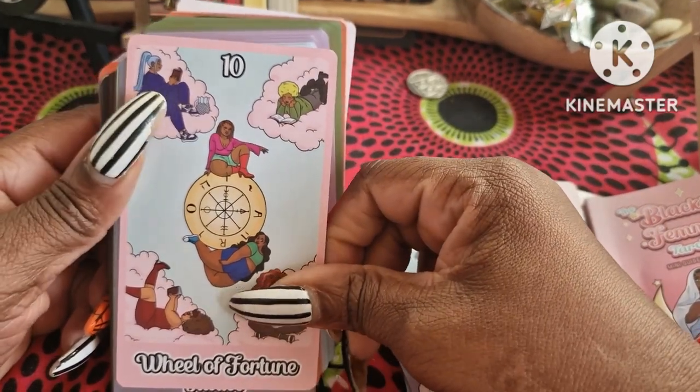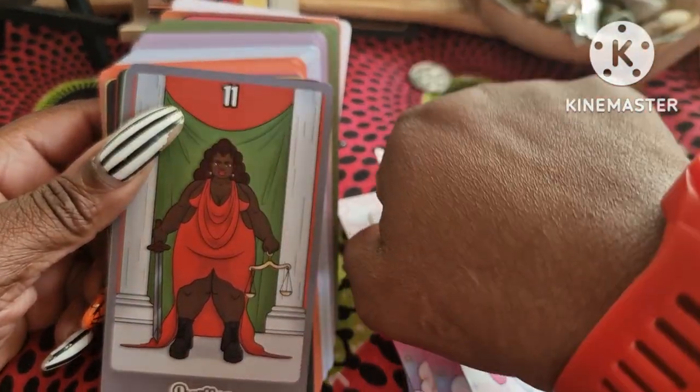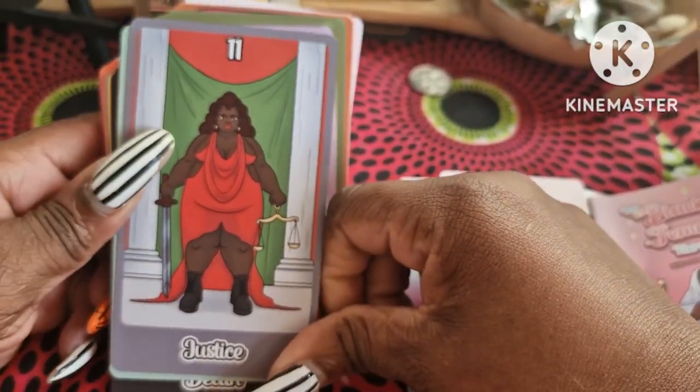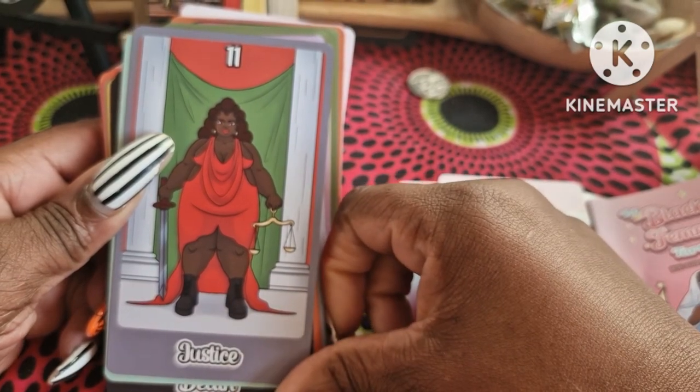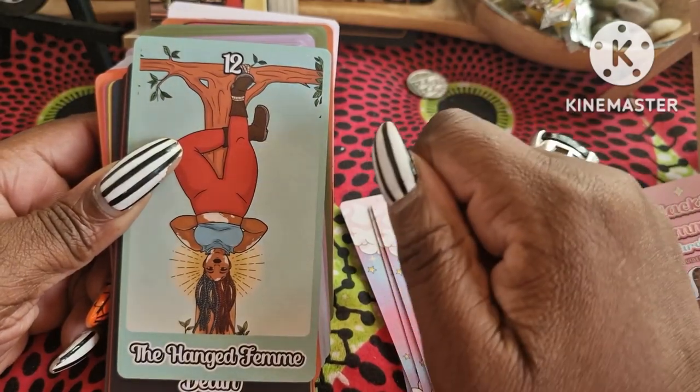So you've got the Wheel of Fortune. Justice. Beautiful archetype. The Hanged Femme.